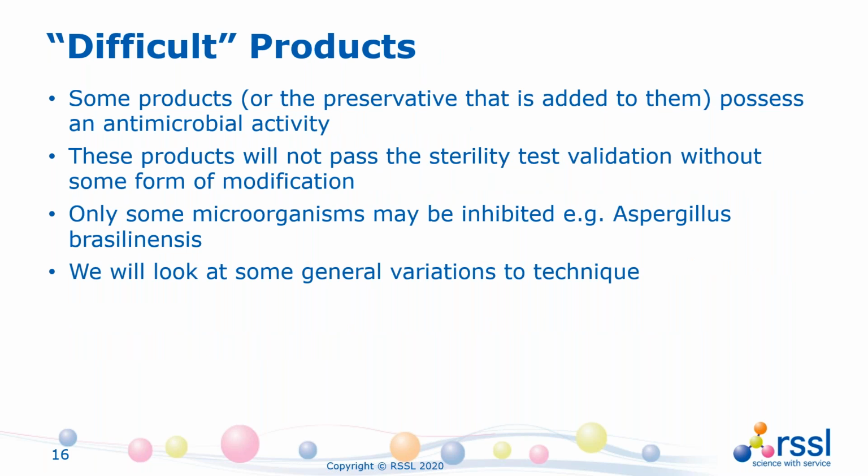There are also some products that, due to the preservative that's added into them, possess antimicrobial activity. These products will not pass the sterility test validation without some form of manipulation. And it may be that only some microorganisms will be inhibited and not others. For example, in my experience, Aspergillus brasiliensis is the most resistant of the standard validation microorganisms to any traces of antimicrobial substances, and also to a cultural environment that's not necessarily been optimized. You may well find it's a different organism. But the important thing is that where some microorganisms are recoverable and some are not, this still remains unacceptable, and the method needs to be continued to be worked upon in order to reach a stage where every organism in the panel can be recovered and exhibits growth within the sterility test.